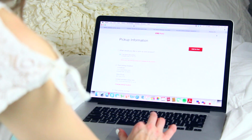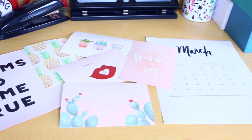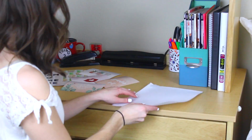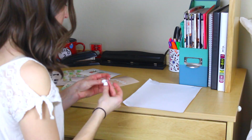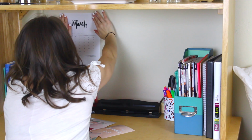And this was super inexpensive, and I did the 1 hour pickup and I just went to my CVS, picked them up, paid for them, and I came home with these gorgeous little wall art pieces. And then I also printed out a little calendar on some regular paper. And then I'm just going to arrange this on the wall behind my desk so that I have something pretty to look at while I'm studying.